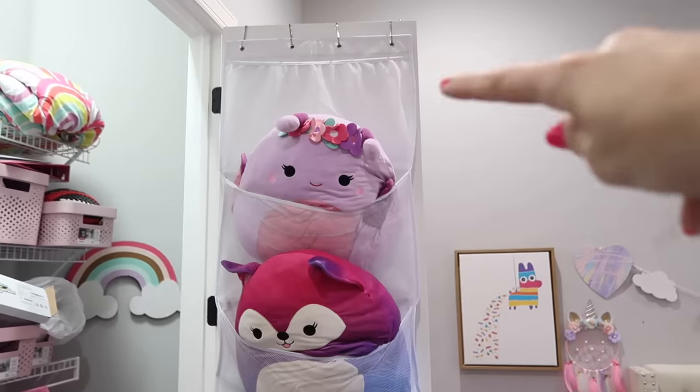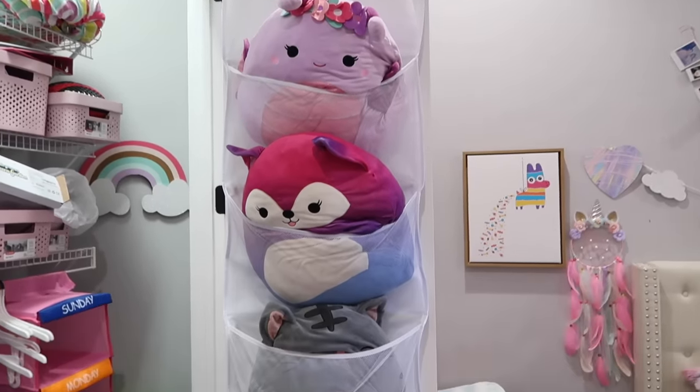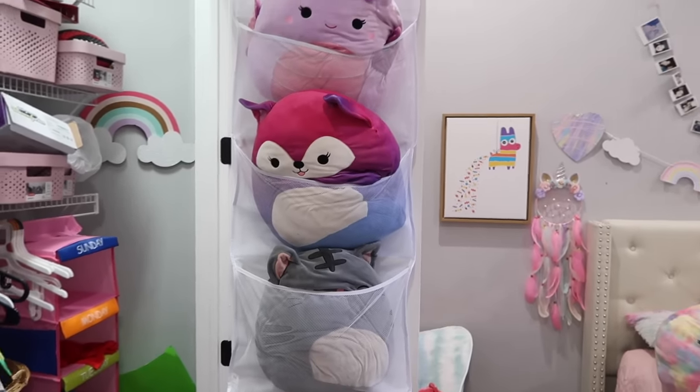There's also a pocket way up top too. So I could add another squashmallow in there, but there it is.